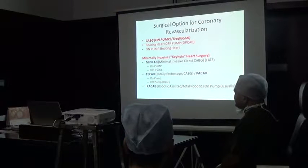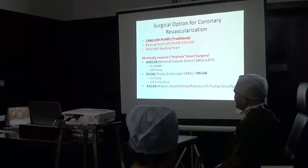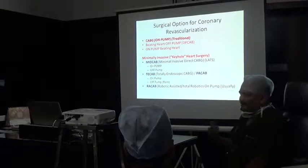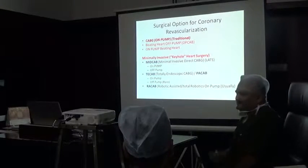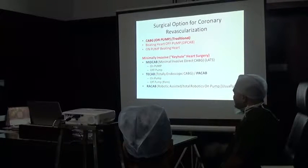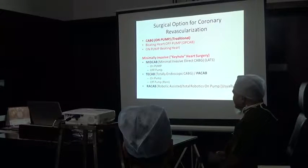In minimal invasive we have 3 varieties. One is MIDCAB, another is TCAB and another is RCAB. So any surgeon who passed from MCh or DNB training, they usually do CABG on pump, then they graduate to off-pump surgery, then they graduate to MIDCAB, and then they graduate to TCAB, and then ultimately RCAB. RCAB is basically robotic assist.